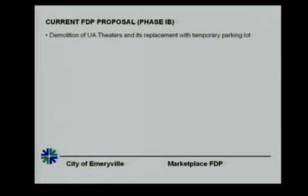So in terms of the current FDP application, the way to look at an FDP application is like a super design review. So first of all, you have to see whether it complies with the PUD, which is what I was trying to explain. Does it conform to the original PUD? It is not a straight compliance in 3 respects that I showed you. There's a change in mix of uses, the duration of the build out is shorter, and the third thing is phasing. And the phasing is the sequencing of construction, which is different because of the UA Theaters.